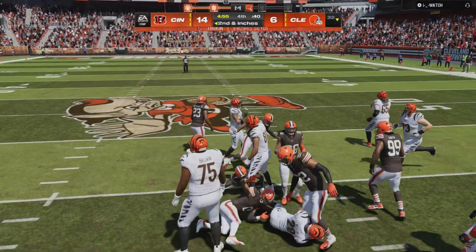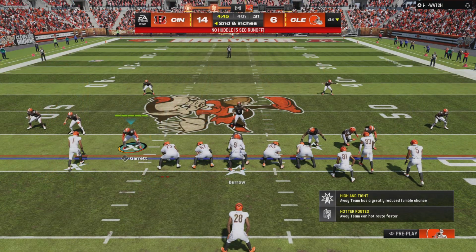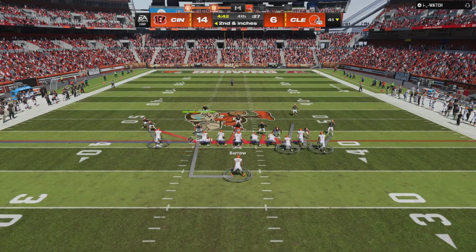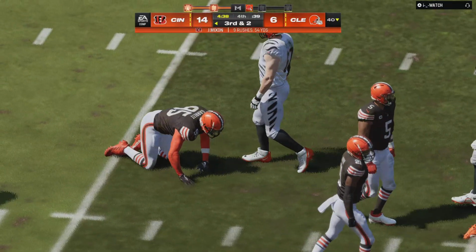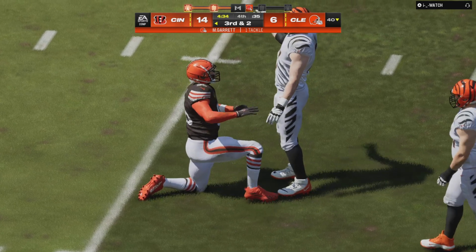Can't go into a shell here, right? Still got to be careful. Yeah, because they're still a long way away from kneel down times. They've got to work on getting first downs, keep the sticks moving, keep the clock going. And above all, ball security. Don't turn it over. And he is met in his tracks behind the line of scrimmage.